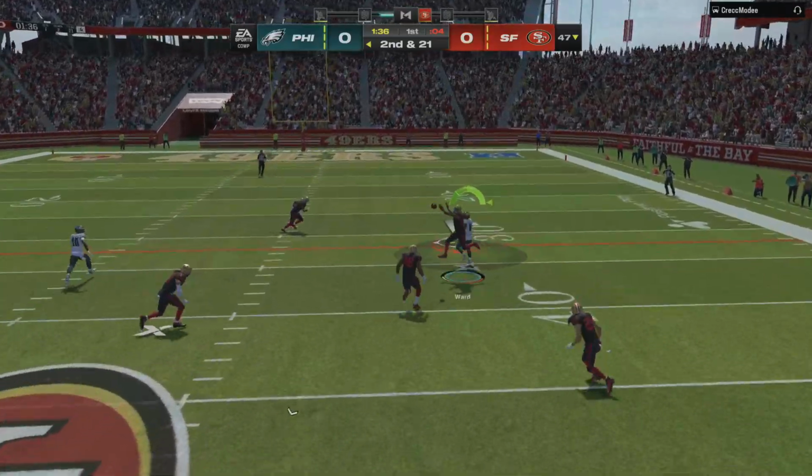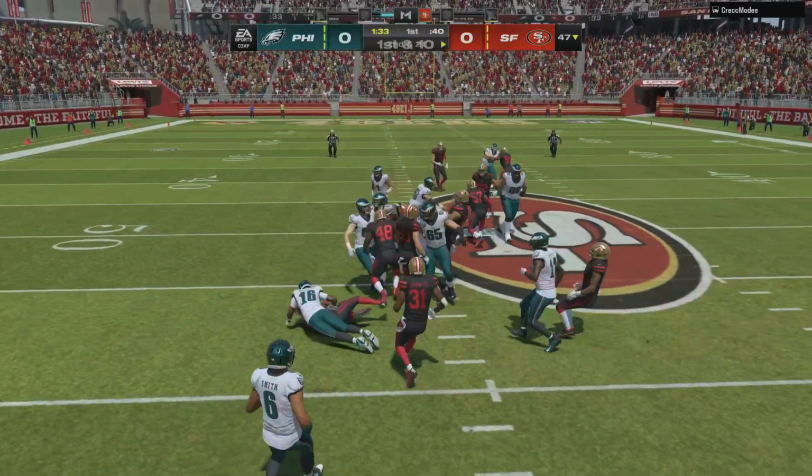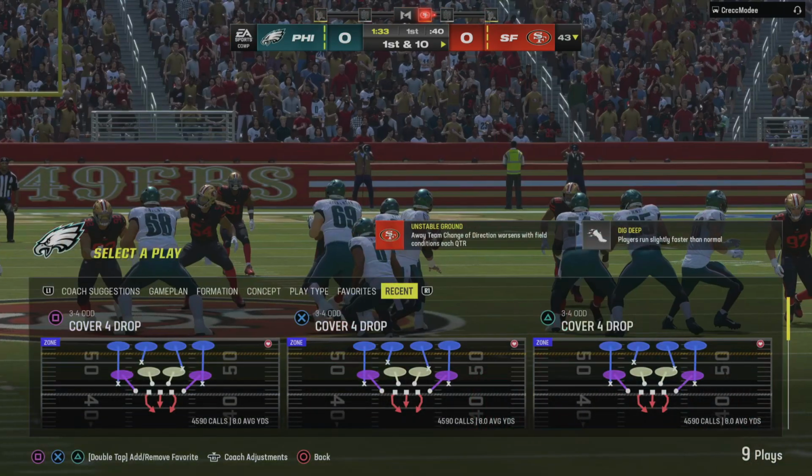Now back to throw. This time for Smith, and it's intercepted. Picked up by Charvarius Ward. And the Niners will take over here as they get it up to the 43-yard line.